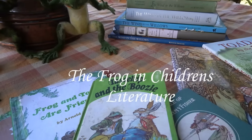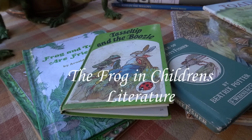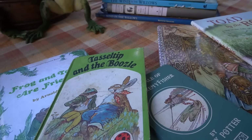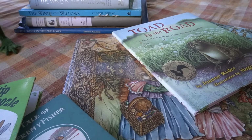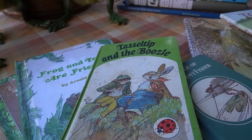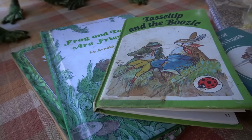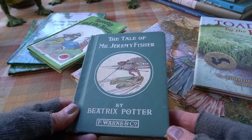I think it's because of the special attributes of the frog and its comical appearance that it has appeared so often in children's literature. In fact, I have added a lot of frogs in my own books, but I wanted to show you a couple of my favorite frogs in children's books and some that my kids really loved when they were young. You may be familiar with a lot of these frogs, especially this one.